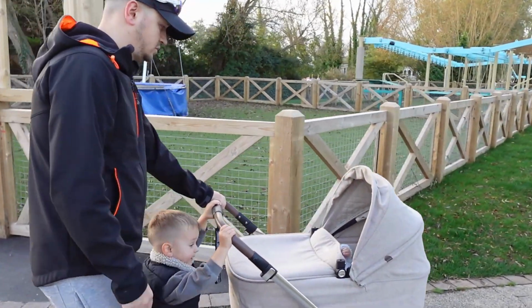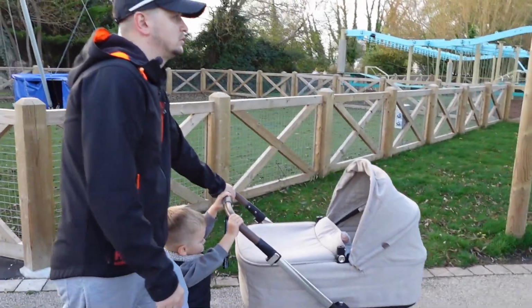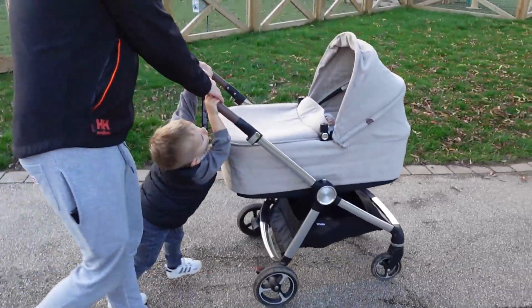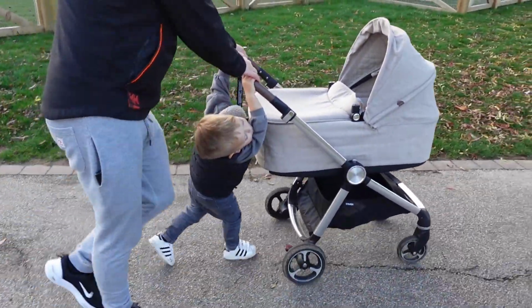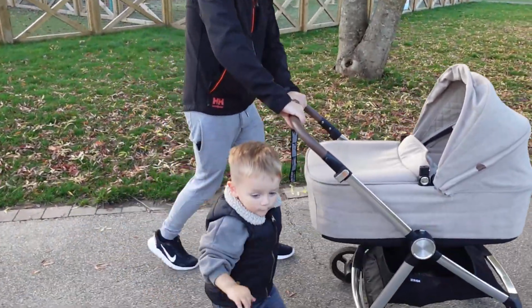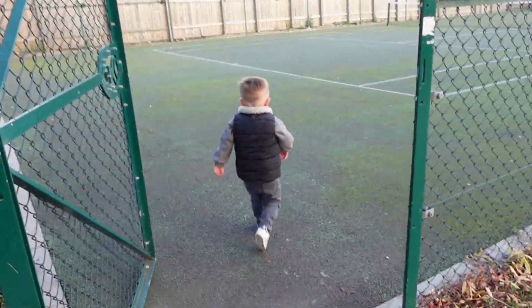Pushing and pushing. Mummy wants to push up today. Careful, you're going to fall over. I can't. Jackson, you're going to fall over. This is why it takes extra long to walk anywhere with toddlers. You want to play on there? We've got no rackets.